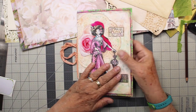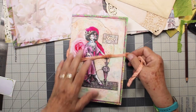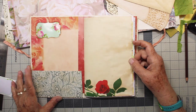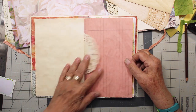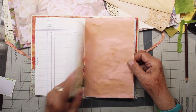All right, let's see what we did today. We bound our pages in, and we have a tie for it. And we put in a little place here for this book belongs to. I'll put some decoration here. I'm not sure what I'll do here. And then we have these pages.